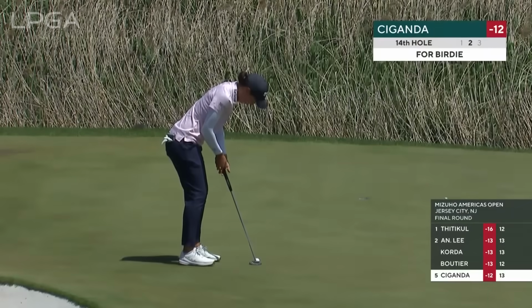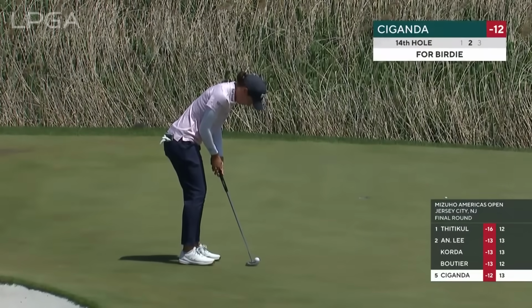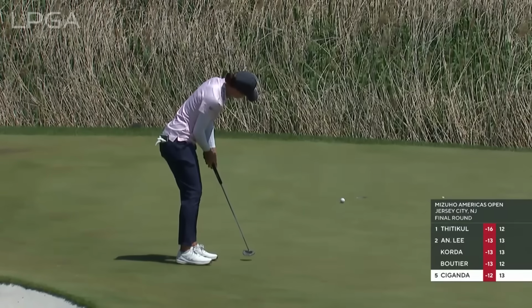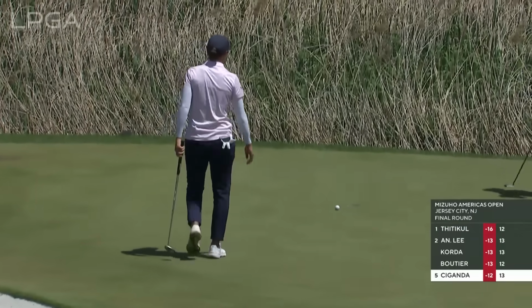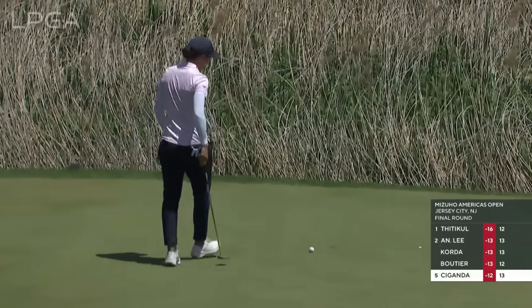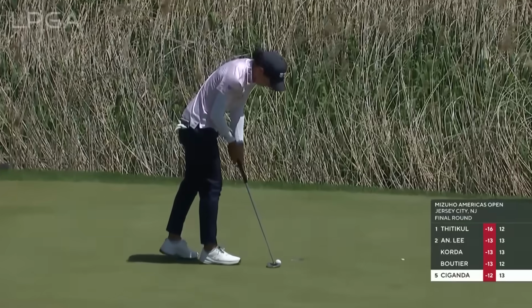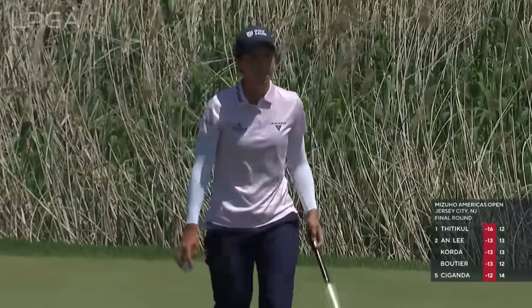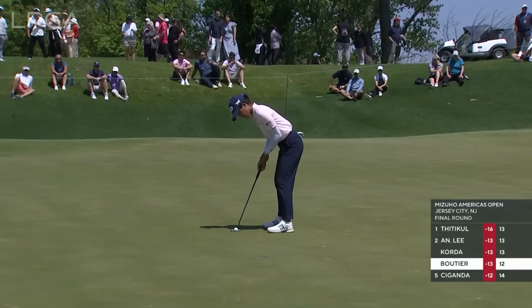Well, after a very good tee shot by Carlota Saganda, this is a birdie chance at 14. And it just didn't give it the pace it needed. So that is an opportunity lost. You want in, Lily, or out? She will stay at 12 under.